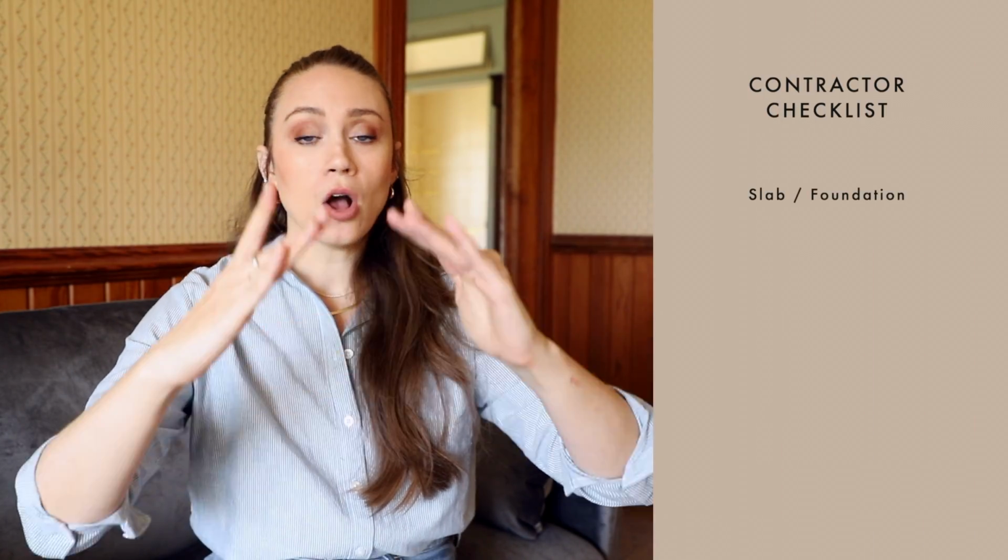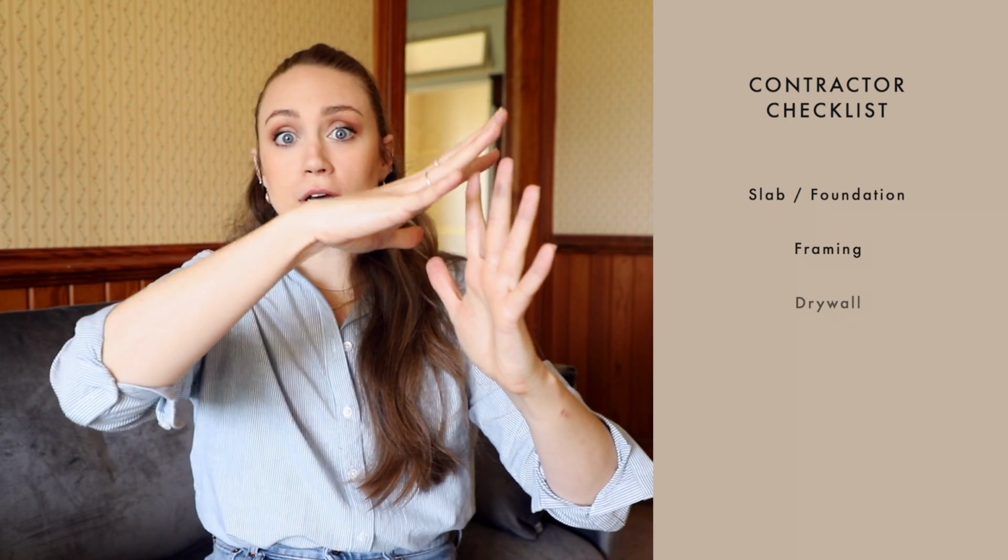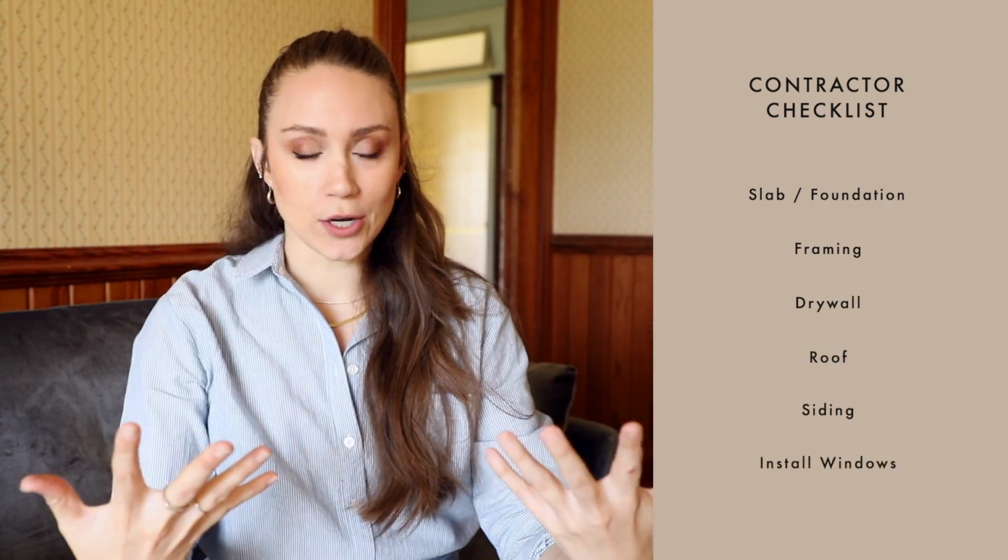Basically, I want a builder to come in and build these 3 cottages from the slab, the foundation, all the framing, all the drywall, the roof, and the siding, and install the windows. So we can go in and do the fun stuff, the design, like the tile and the paint and designing the space and all of those types of things.